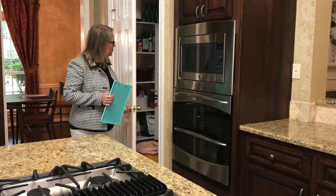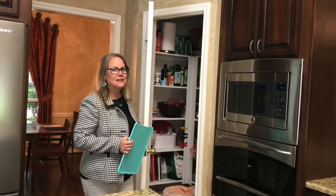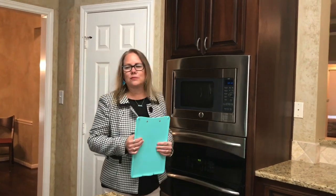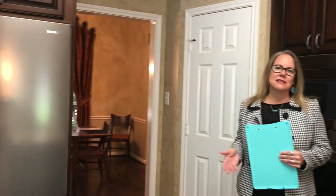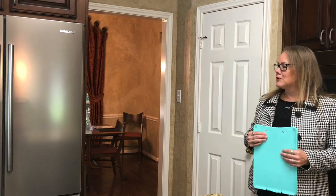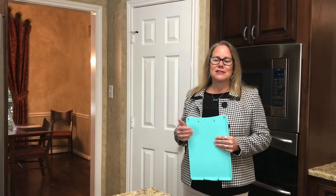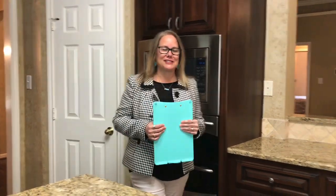It's got a walk-in pantry for all of your needs, and it's open to the dining room. That way it's easily passable between both rooms, but then it's also separated for when you're dining and you don't want people in here to hear those conversations.